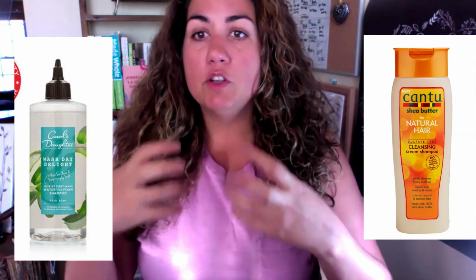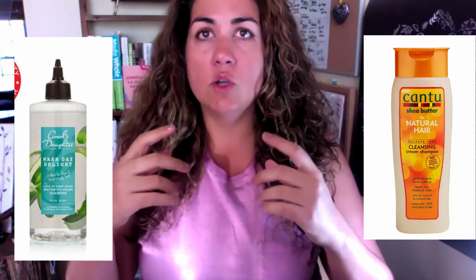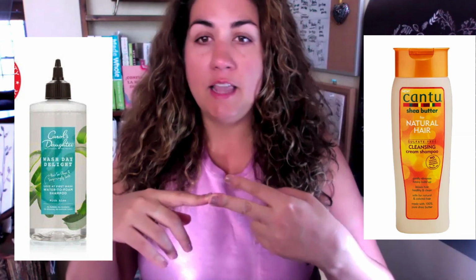So I wash my hair. I use a clarifying shampoo. When you have curly hair, you need something that doesn't have sulfates or parabens or any of those things. So I really like Carol's Daughter Wash Day clarifying shampoo. I just bought a Cantu one yesterday at Safeway because it's what they had, and I really like it too. It's actually very creamy. I have very dry hair, so my hair just slurps up any liquid, any moisture. So I've definitely learned that about my hair.